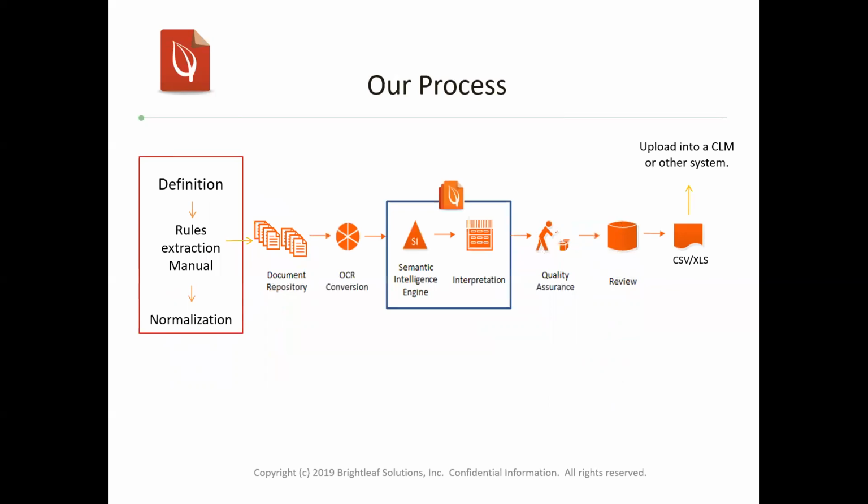And this is just a quick snapshot of what our process looks like at a very high level, just so you can understand what steps we go through in order to get to that data accuracy and the data quality that you're looking for. The first and foremost step, which is this one right here, circled in the red box, is the most crucial one.